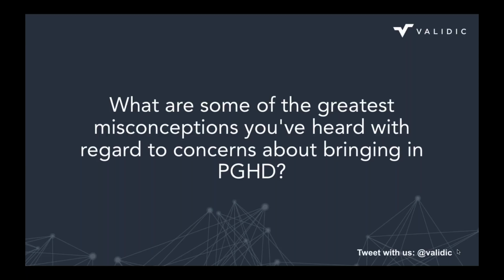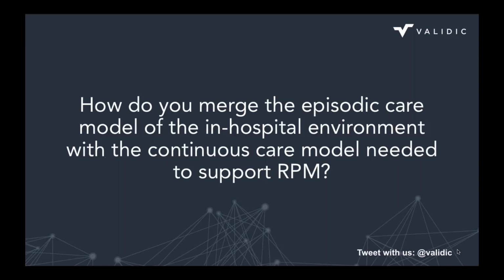Great, thank you. Ed, how do you merge the episodic care model of the in-hospital environment with the continuous care model needed to support remote patient monitoring?